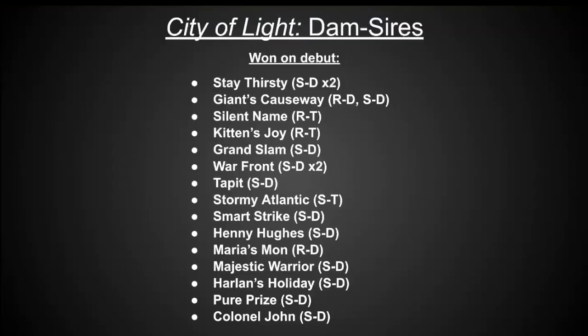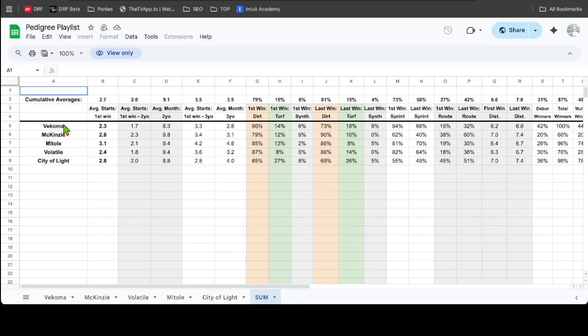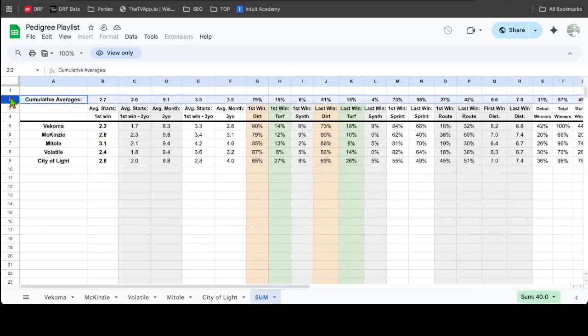And one more thing I want to show everybody is the comparison between some of the stallions that I've covered, which again is provided in my Google Sheets document. So if we're looking at the Google Sheets document and come down to sum, this is a comparison of all the stallions that I've covered so far. So we have the cumulative averages in this row up here. So right now we have City of Light. The average starts to get their first win, 2.8, which is about average with all the stallions that I've covered so far.